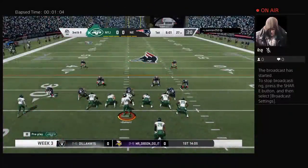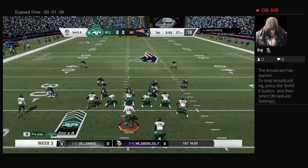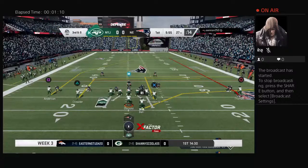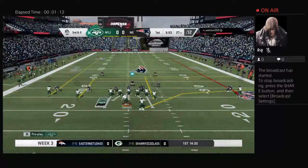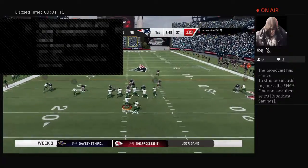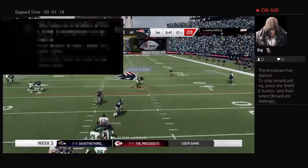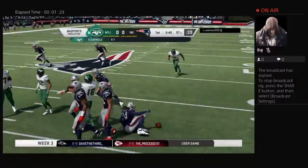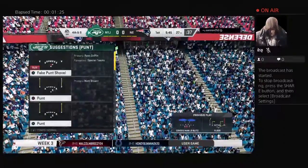So trouble already here on their opening drive. This is 3rd and 9. They're running it. The shotgun snap for Darnold. And that is incomplete. So the defense able to get off the field here on 3rd down.